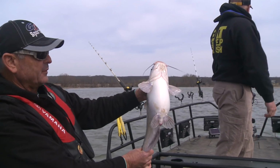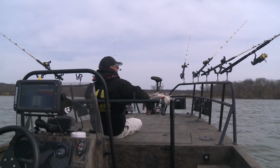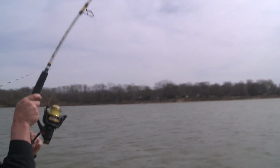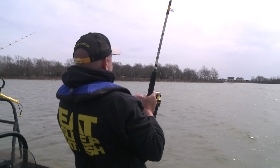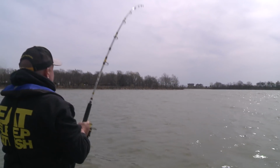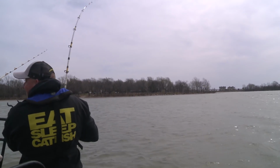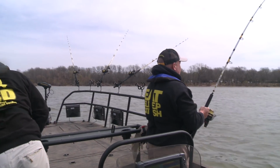But anyway, we got the first fish in the boat, got the skunk out. We'll see if we can catch us another. It's just a nice little place set just right here. Look at it. Fish on. Side rod. Man, looked over, hammered down.